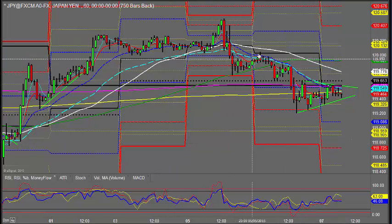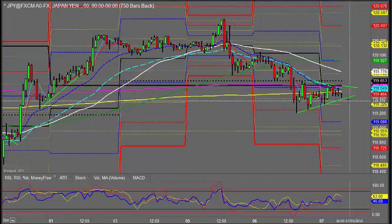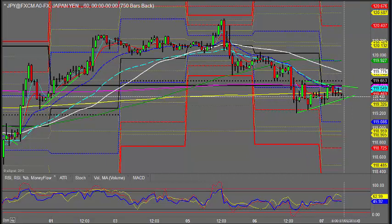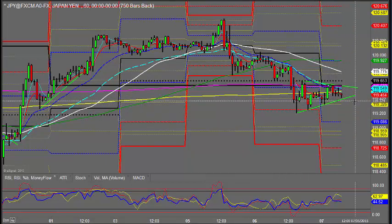As you see, we've been putting in, from an hourly perspective, lower highs and lower lows, and it's already caught the daily pivot there. So a break of this trend line could see it pushing further south towards the daily R1.